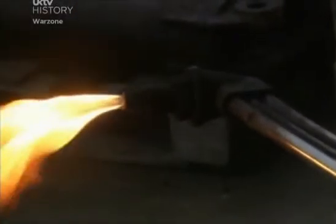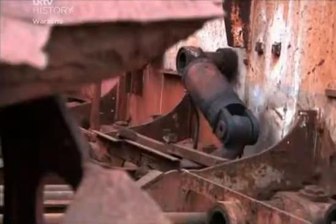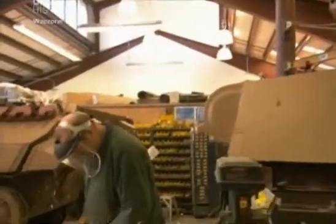Jacques Littlefield's team have set themselves a huge challenge. A burnt-out, rusted Panther tank is going to be restored with military precision.